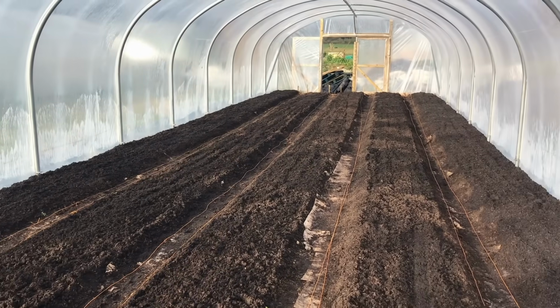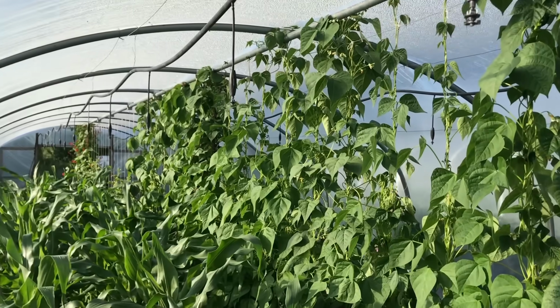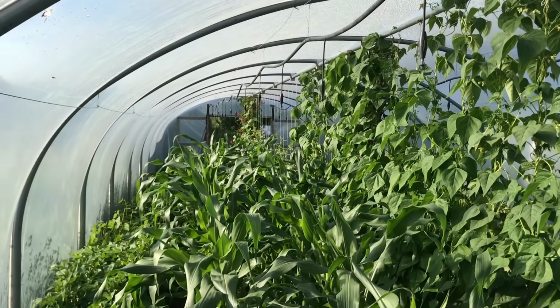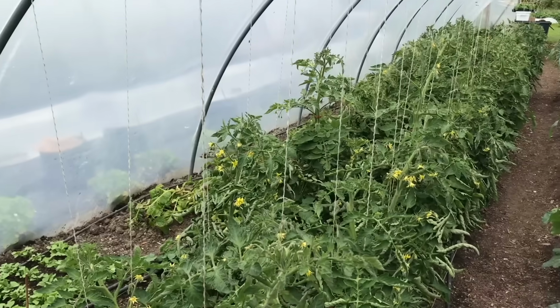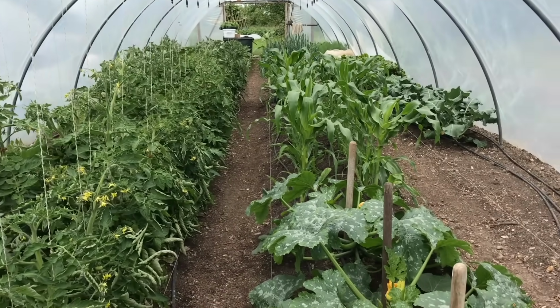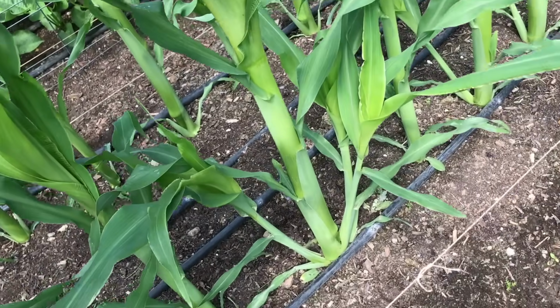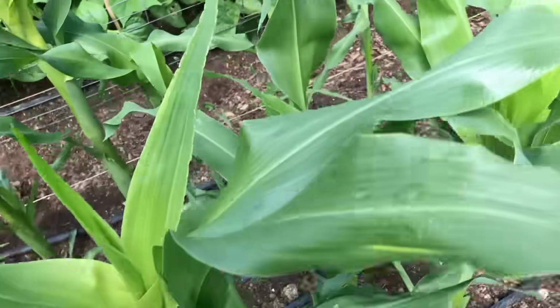Last year, we extended the covered growing space by putting up another large polytunnel, so I felt we finally had the space to try growing some sweet corn. And we grew a fair amount of it, with 2 batches of open pollinated varieties in 2 of the polytunnels. Corn is such a fascinating crop, and it's really interesting to see how different it is to all of the other crops that we grow.